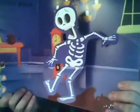Oh, you can see, who doesn't love pop-up books? There's the mouse and the skeleton. Oh! I do. Okay, Mouse creeps inside the haunted house one dark and spooky night. He sees a startled skeleton. They both leap in fright.